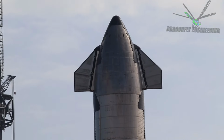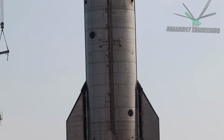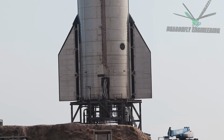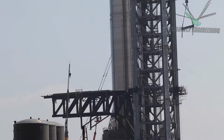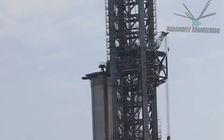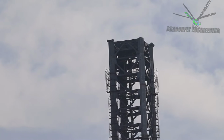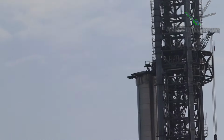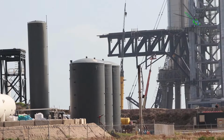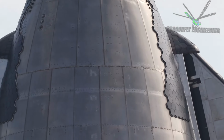Okay, so here's the top of SN20. The space tiles, or the heat tiles. And I think that's a temporary launch mount for the prototypes. And then we'll check out the tower. The top has a big cable winch that runs the chopsticks up and down, these guys. And I don't know if you can hear them, but they're working today.